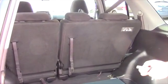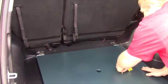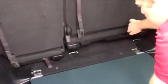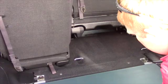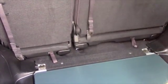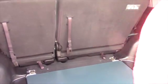I'm actually wondering, when I'm looking at these back seats, and I want to explain what I'm thinking here, right here is this little release. It almost makes me think that these seats can be completely removed, or potentially that's just how you get the fold flat feature. I'm not quite sure. I'm going to play around with that as I'm showing you.